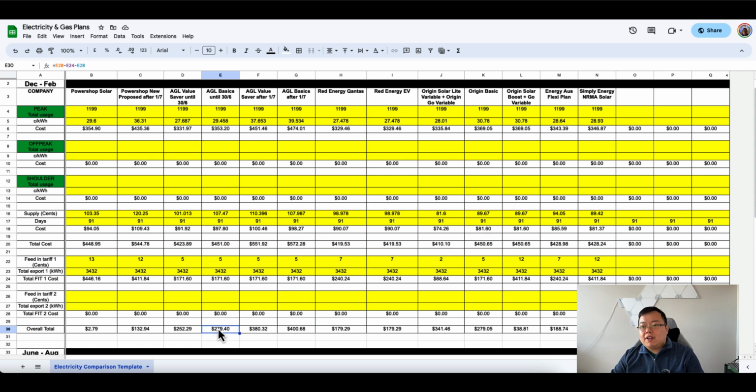So it doesn't necessarily mean that, if you do the comparison from, say, Powershop 1st of the 7th, and you don't look at specifically 1st of the 7th for the other companies, i.e. you're comparing after July to before July for like AGL, you're going to see that in some instances, your figures are going to look very different as we kind of go through all of the other options that you see here.